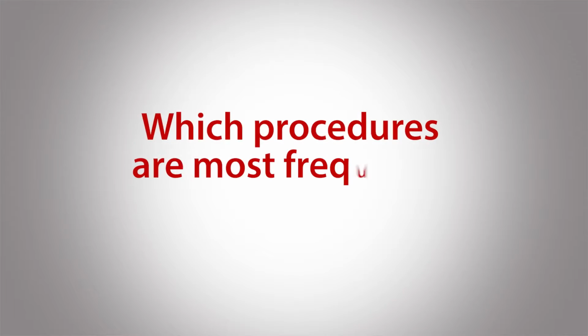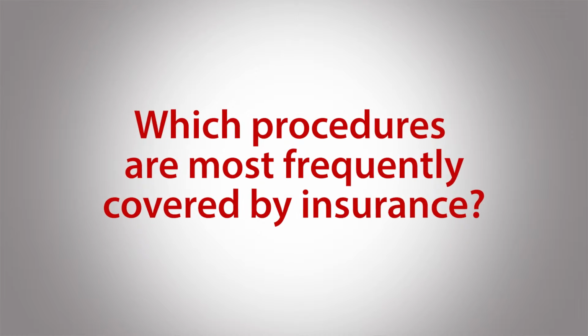In terms of vein disease that is often covered by insurance, varicose veins that are symptomatic are very frequently covered by insurance, allowing for not only the workup of the disease but also an interventional treatment as long as they've met the insurance requirements.